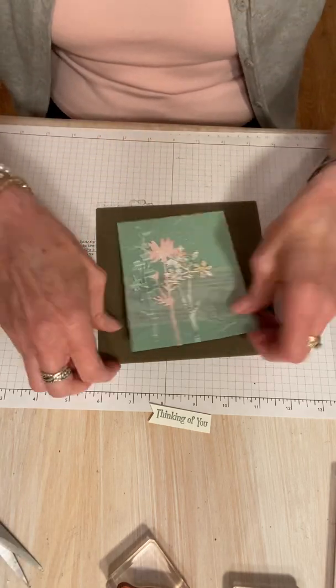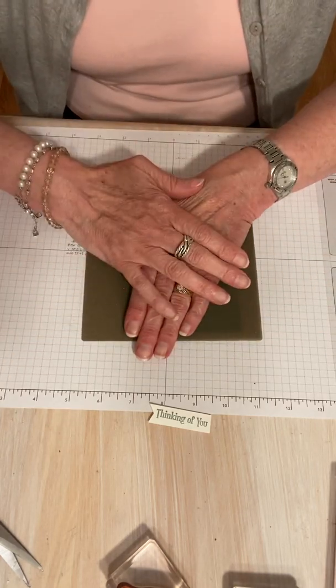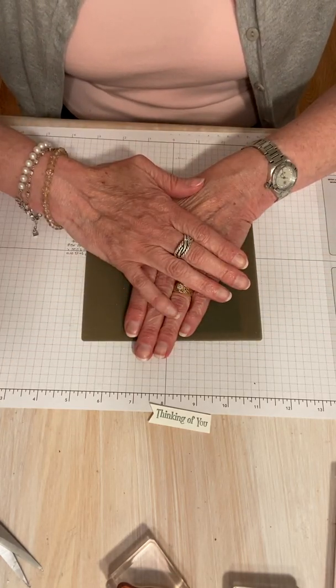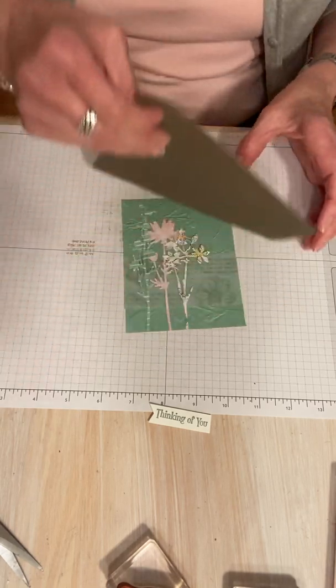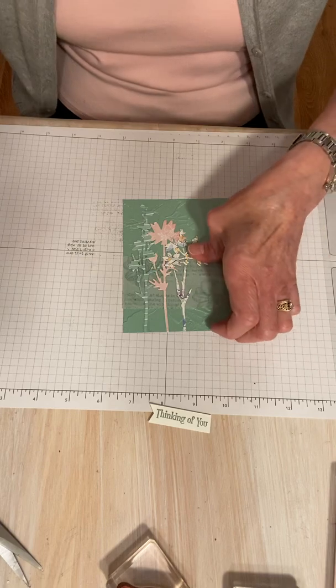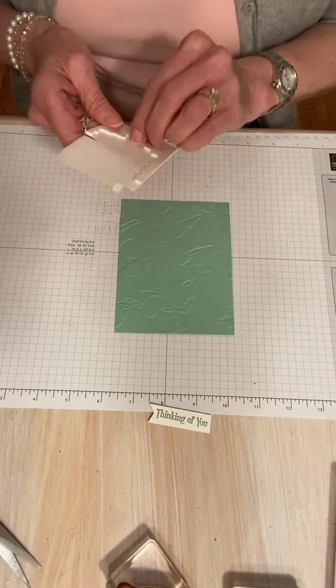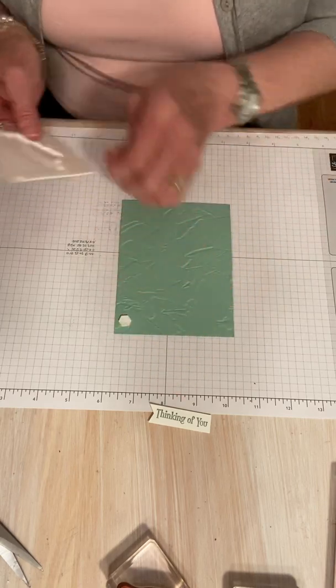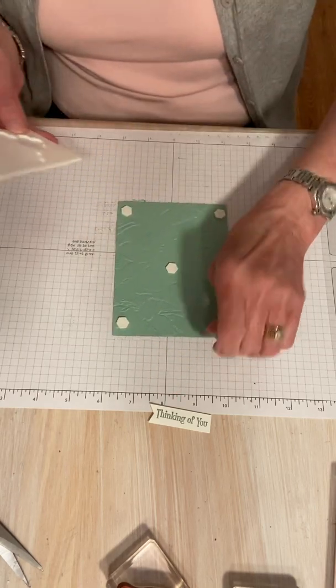Okay. So now you can use this to press down if you don't want to get the glue on your hands. Press down on it and hold, and make sure everything's glued down nicely. Okay, so now I'm going to put these dimensionals on the back. Put 5 on here. Use as many as you like.